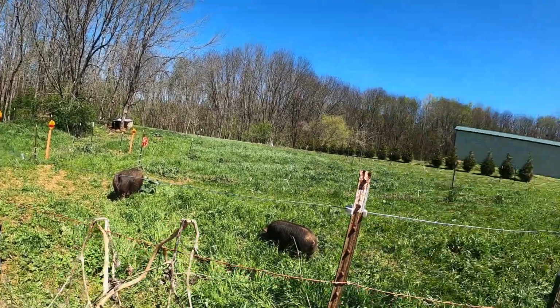So what we do is we use a temporary electric fence. Now, if you saw me moving hogs in other videos through the paddock system, you've probably seen the yellow wire that I roll up onto an orange spool, compliments of Home Depot. I think that's where the color comes from.